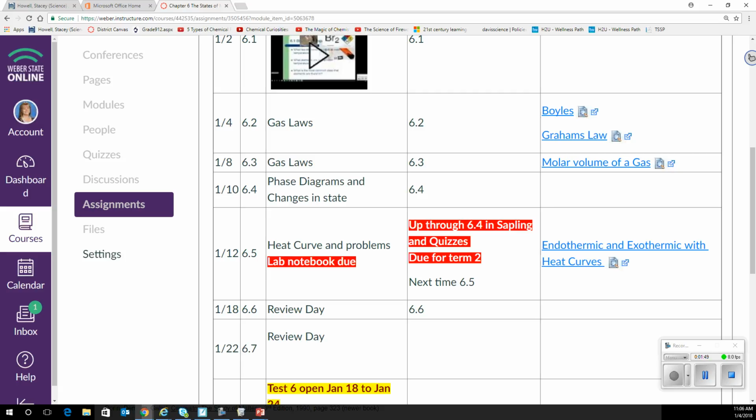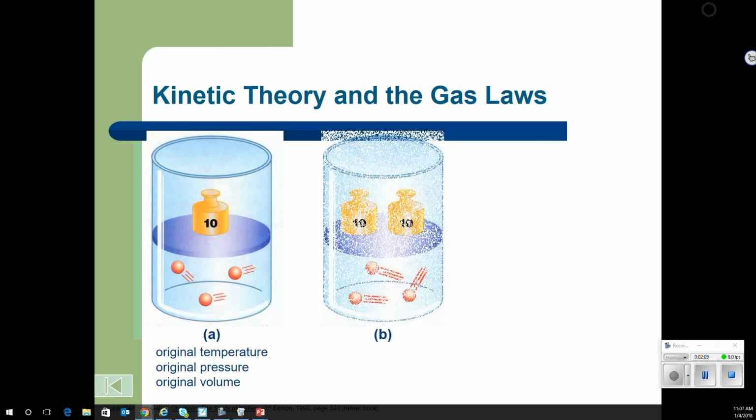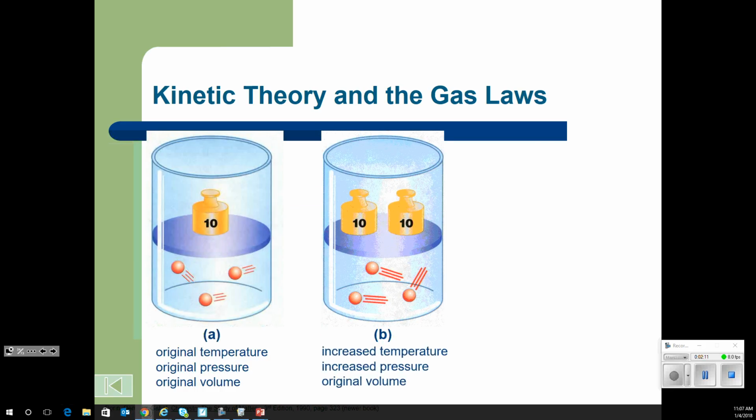All right, any questions with what's going on? Please make sure that you keep these dates open, 18th through the 24th, for your test days. Okay, yes? So the last Sapling is going on next? Yes. We have to only do 4. You have to do 4 before Friday next week. Okay? All right. So going forward, let's start with our notes.